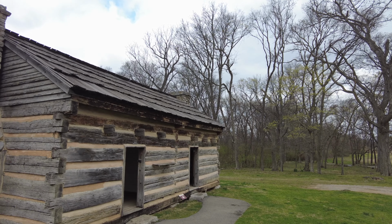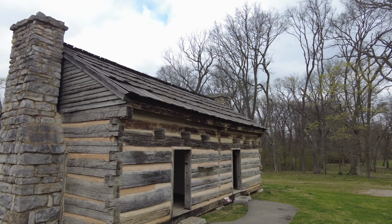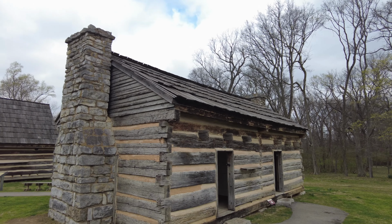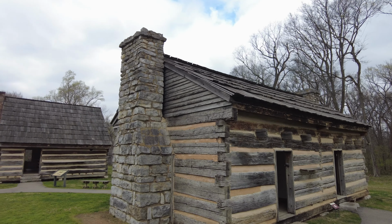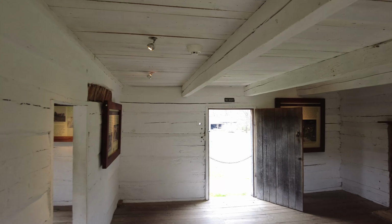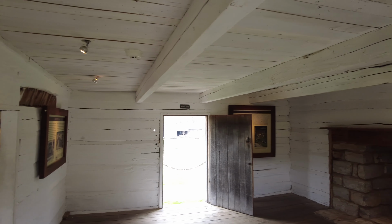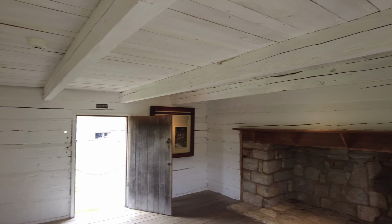This is another slave cabin, which was built much later than the old Jackson home, which had been converted into a slave quarter. Now they stand side by side. The other slave quarter building that still stands back here also served as the kitchen.